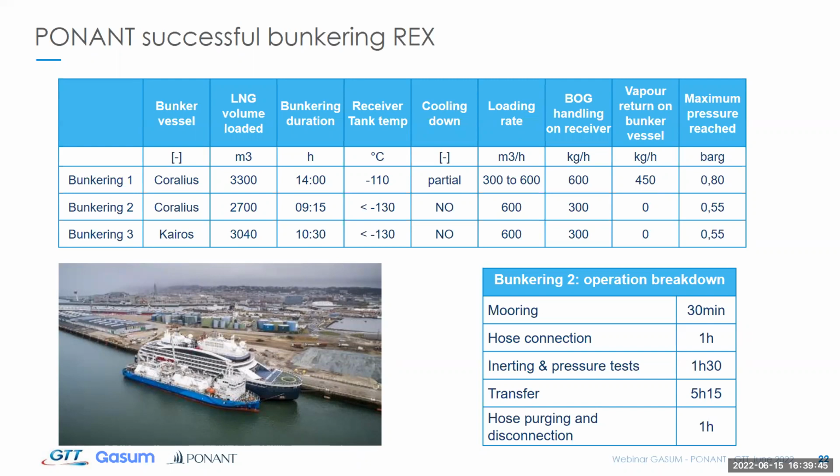And apart from this bunkering number 1 that was kind of special, when you look at bunkering 2 and 3 that were performed with 2 different Type C bunker vessels, you can see that they were performed without vapor return to the bunker vessel, which was something that we did not expect at the beginning. And finally, one of the main takeaways is that we have performed these 3 bunkering operations with 2 different Type C bunker vessels. So it's safe to say that bunkering from Type C to membrane is not a problem at all.